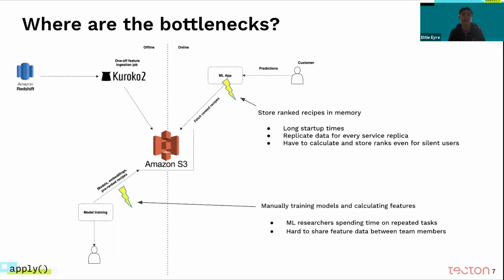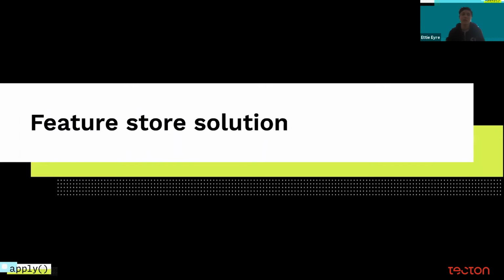On the training side, there was a lot of manual repetition. The researcher would have to recalculate their feature data every time they wanted to run an experiment. And because of the way we were storing data, it was sometimes hard to share this feature data between team members. So we've rethought how we want to do this, and Nadine is going to talk about the solution that we are using today.